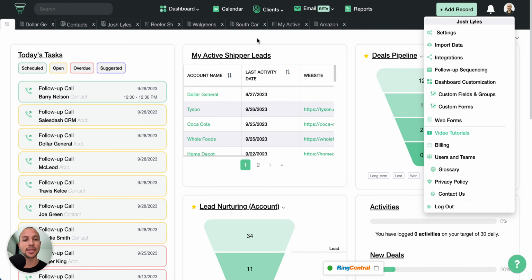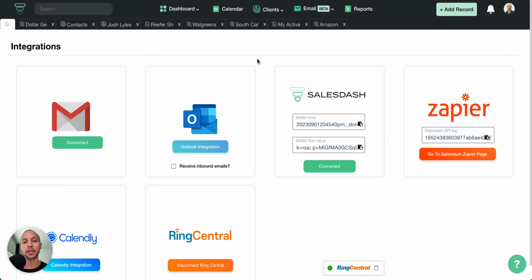Anyway, once you get into the system, you're going to click your settings at the top right. It's going to show your initials. I've got my profile picture here. But what you're first going to click is integrations. This is going to take 2 seconds, but you're going to click integrations, and whether you use Gmail or Outlook, I want you to go ahead and click connect to Gmail or Outlook. That's going to take you seconds. It's going to shoot you to one of those platforms.